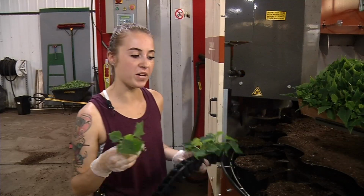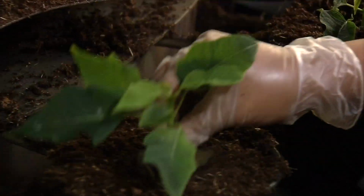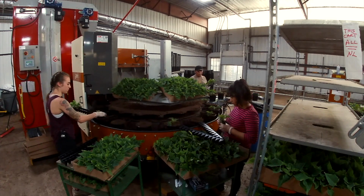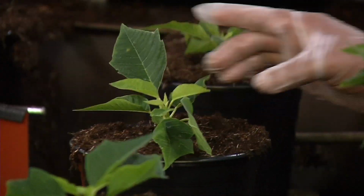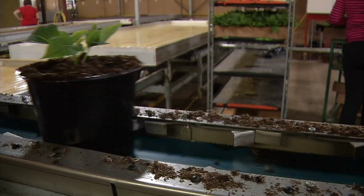"I like that I'm always moving. I'm not someone who could just sit at a desk all day." She and several other employees at Len Busch Roses have an important job. "So they have these pots that go around and they have plugs and you put them in the middle of the pot." These plants may not look like much now, but in roughly 5 months, they'll bring the Christmas spirit to thousands of homes and businesses.